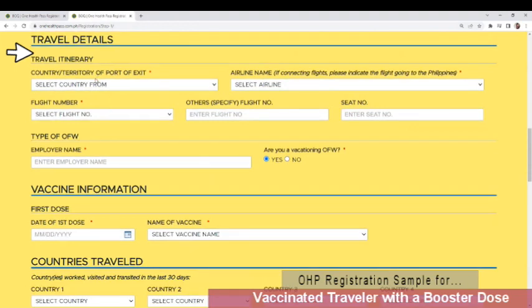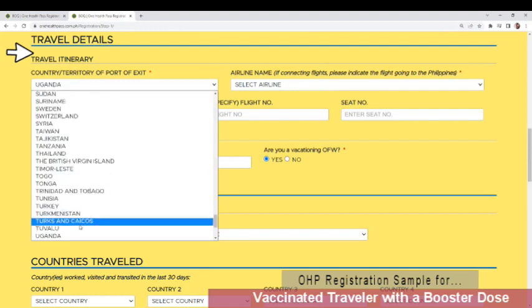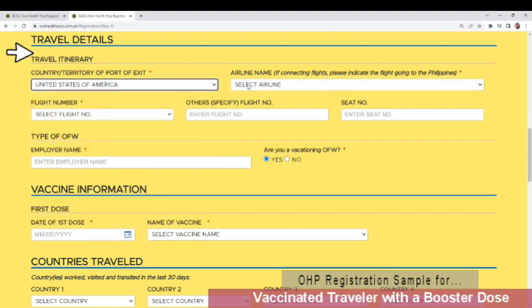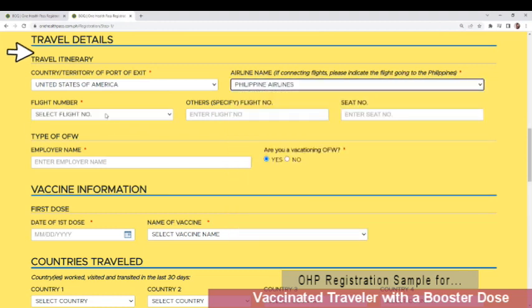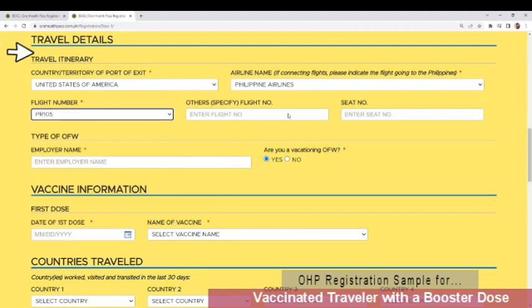Meron po tayong tinatawag na travel itinerary. So saan po ba kayong bansa nanggaling? Pakilagay lang po. Halimbawa, United States of America. Anong pangalan ng airlines? Halimbawa po, Philippine Airlines. Ano ang flight number? Pakilagay lang po. And then, specify po natin. No need na pag andito na yung flight number, seat number, leave it blank na lang po. Wala naman pong red asterisk. Again, red asterisk required po ito na kompletuhin.